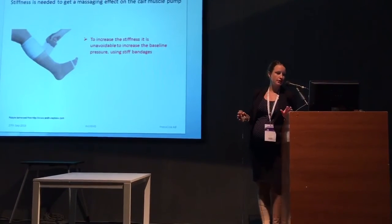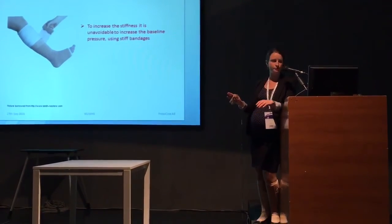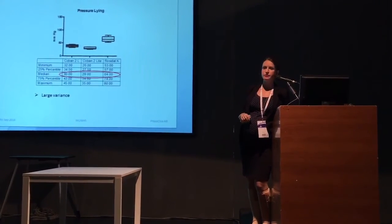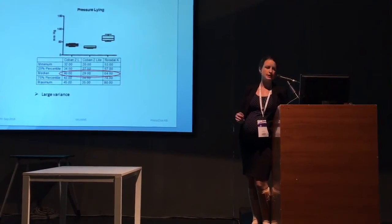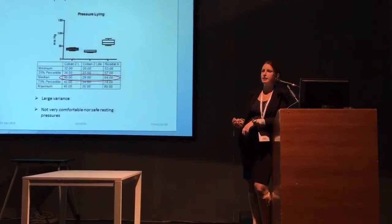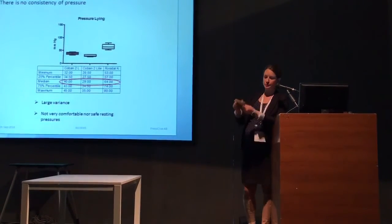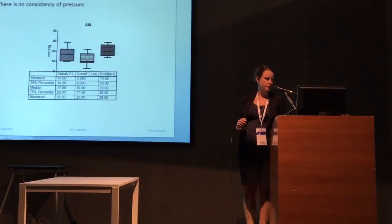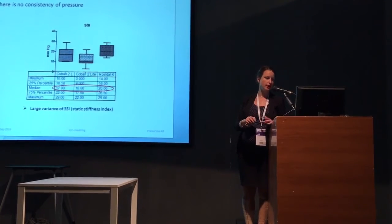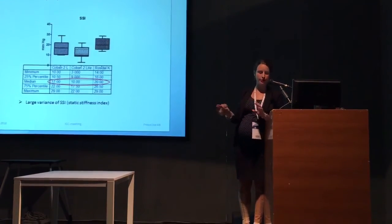But it's really difficult to apply a stiff material without increasing the resting pressure. So it's really easy to get, first of all, a large variance between different products and on different legs, but the resting pressures can also be quite high and uncomfortable and not very safe. With this material we can define the safe resting pressure, and also here, if you look at the stiffness for various products, there's a large variance between the stiffness. So there's really no consistency.